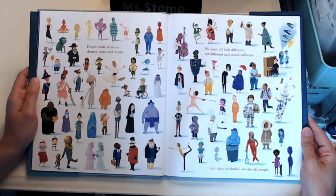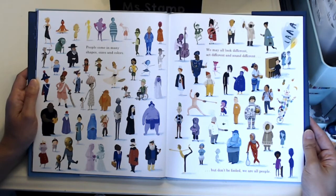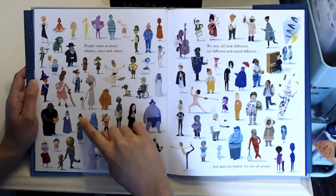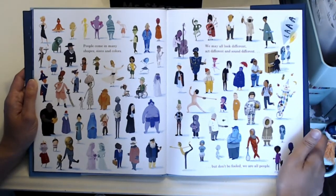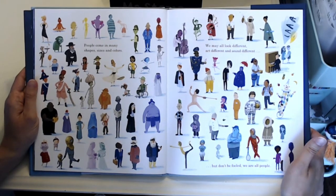People come in many shapes, sizes, and colors. Wow, look at all the different types of people that they're showing in the book. We may all look different, act different, and sound different, but don't be fooled. We are all people.